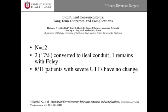The problem with ileovesicostomy, although this is controversial, is that it fails to resolve urinary tract infections in a lot of patients, and a lot of patients may need to be converted to an ileal conduit in the future where the bladder is removed for bladder complications. Some centers believe very strongly in ileovesicostomy. At University of Utah, we've done this in several cases, and we felt that the bladder doesn't drain that well and patients can still be prone to problems with their bladder. And so generally we recommend an ileal conduit. There are still some cases, however, where an ileovesicostomy can be advantageous.